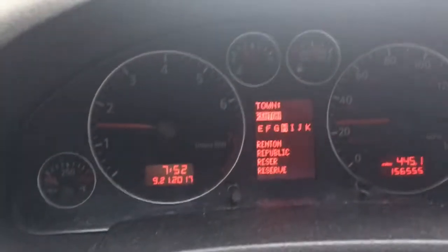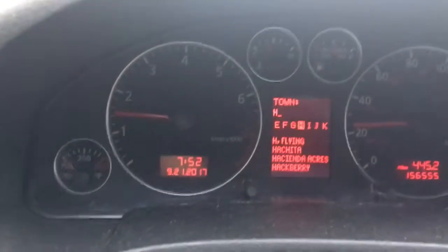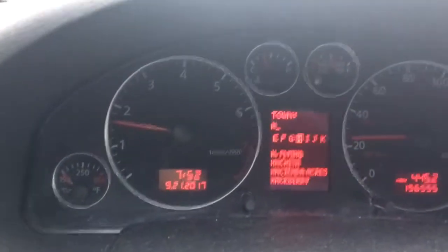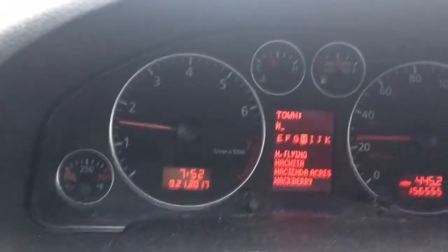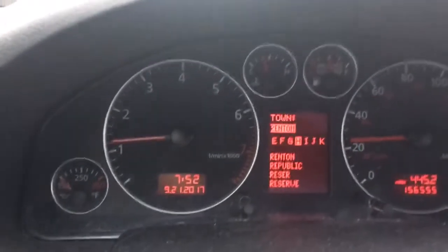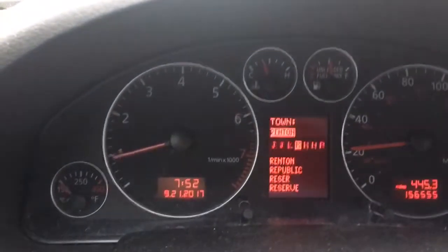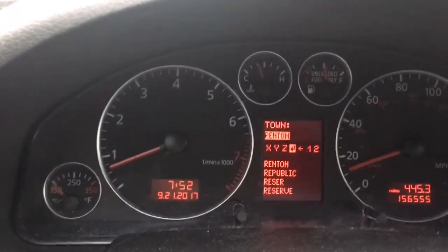Continue to follow the road. Okay, so let's just say Renton. Turn left after 700 feet. Oh, that was it. So you think that meant select Renton? No, it like replaced it with the first character. So I hit back, go town again. Okay, so there's Renton. So now, please turn next left. So the navigation's still going.